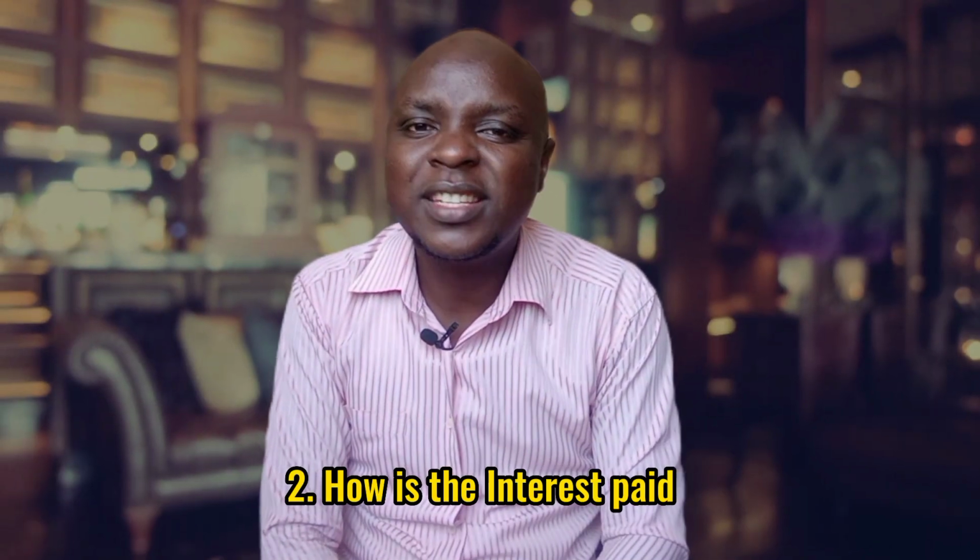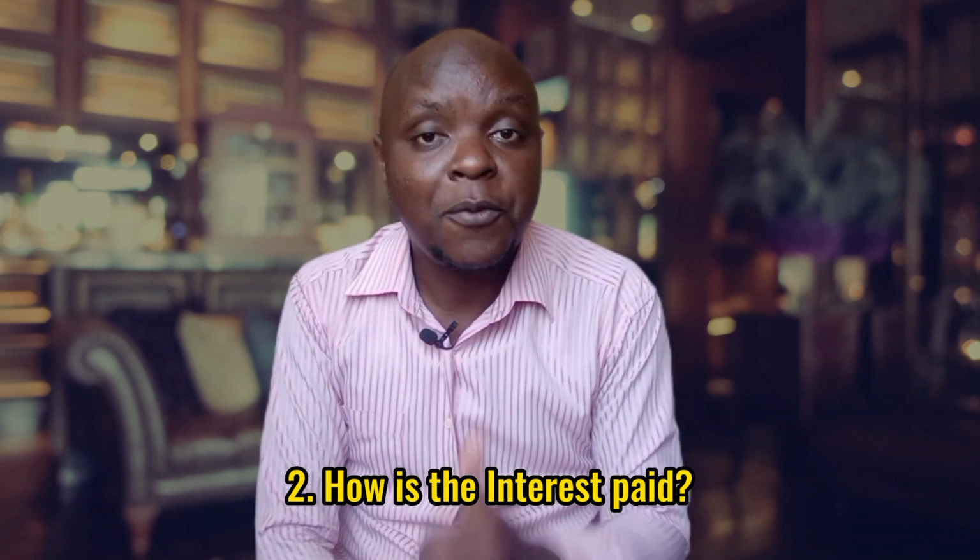How is the interest determined or paid? First and foremost, the return on investment, known as the coupon rate, is market determined. It's not announced in advance, but after the bids have been done. The interest rates on these types of bonds are usually higher than other investment options, at times 12.5, 13, 14%, depending on the specific project required for. The interest is paid twice a year all through the duration of the bond, and the principal amount is collected at the end of the term.